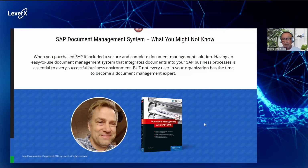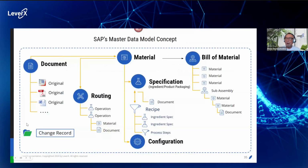If you're interested in reading more about it, Eric here wrote the book, and he's going to be doing the presentations and the demos next. When Lars went through the presentation and showed you all the different phases of product development, you can imagine there's a ton of documents that get created all along the way, in many, many different formats and types. They're all over the place.